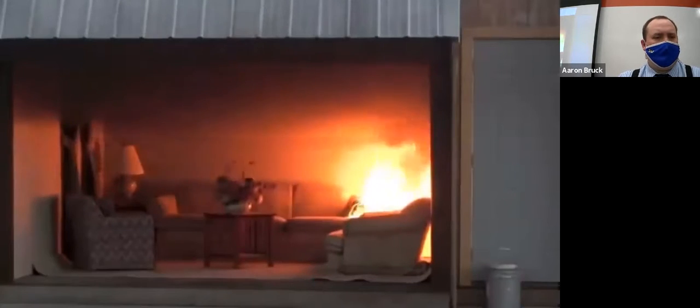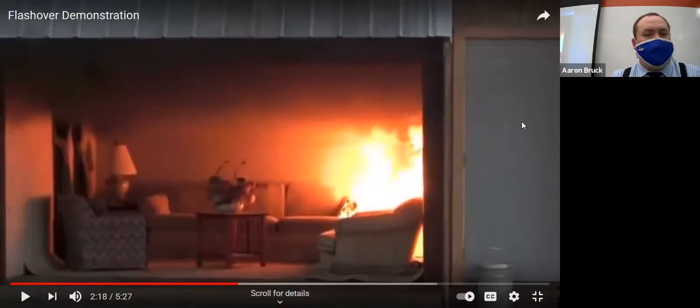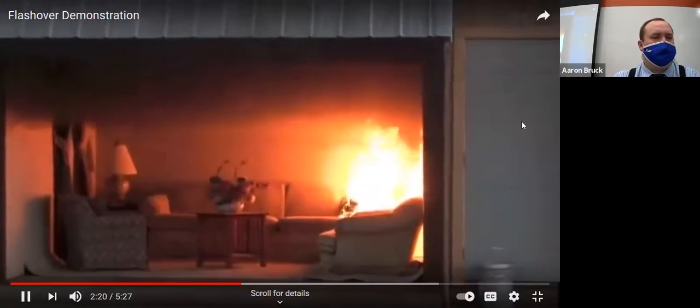At this point, you'll see that the fire will accelerate exponentially every second. Keep in mind, this is in an open atmosphere. So all that smoke that's kind of coming out of the front of the structure would be trapped inside of the home, which actually makes this even worse because all that soot contains also those vapors that are going to ultimately ignite here.